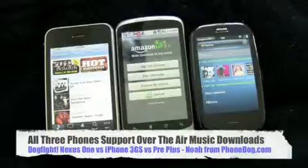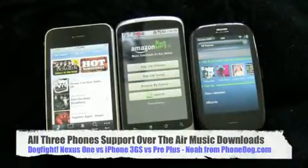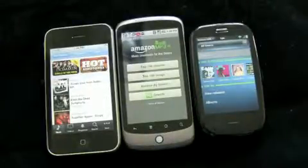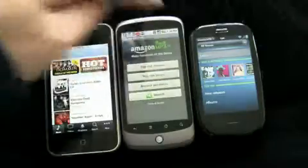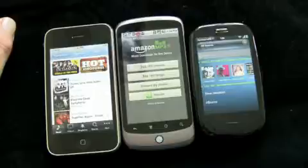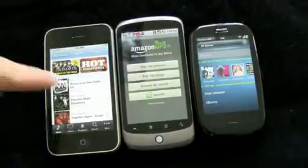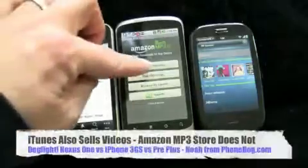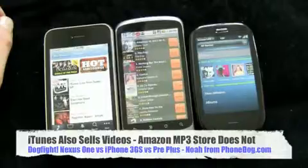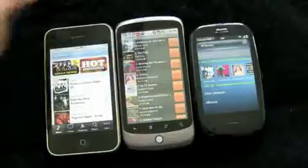So if you want to purchase music to play on your phone, iPhone has the iTunes store, the biggest music store in the world, I think at this point, or close to it, certainly the biggest online. And the Pre Plus, like I said, has the Amazon MP3 store. I think when you look at these just visually, the Android experience is the least appealing, at least to me, but it's certainly usable. It's not like you can't scroll the top 100 albums.